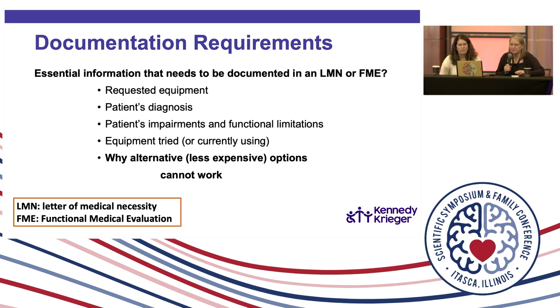And sometimes it can happen in a single visit, but it's important to be able to say, maybe with your local PT before you go to a seating clinic, that you have tried out a standard front-rolling walker and written down that you need moderate assistance to walk with that. And so that's not appropriate. So you have extra documentation to back it up. That's why explaining why alternative or less expensive options can't work is sometimes really important to have in your letter.